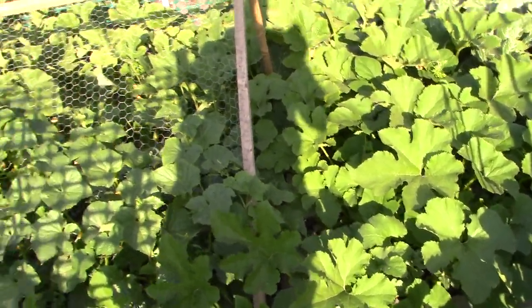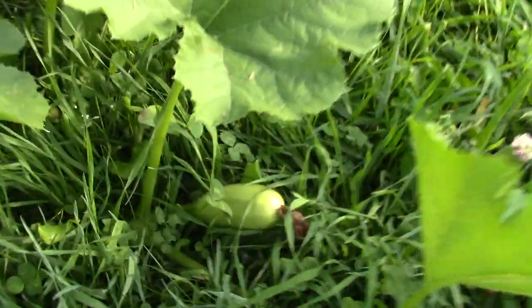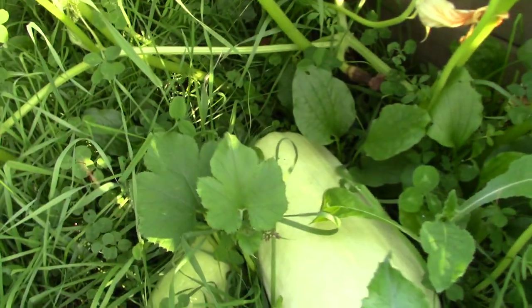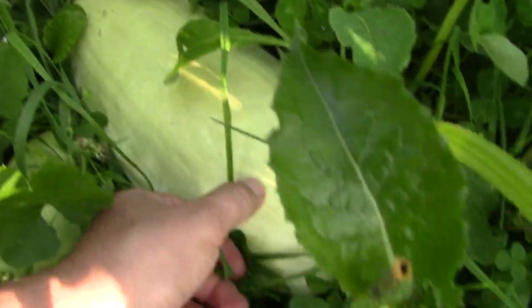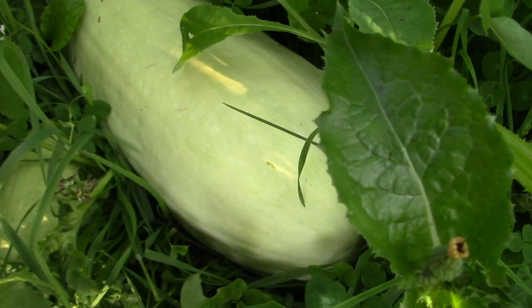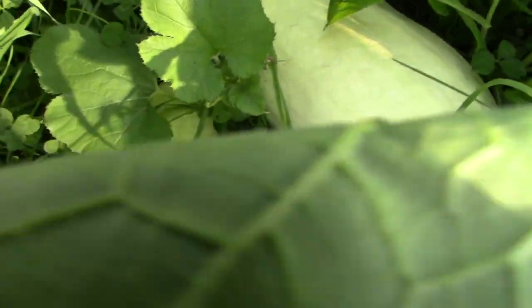There are too many spaghetti squash to count on this side of the bed. There are baby ones here that are new and just starting to form. There are more mature ones here. That thing is just enormous. That's probably the biggest spaghetti squash I've ever seen. Still not done. Compress your nail into the skin and it leaves a mark. They're not ready to be harvested yet.